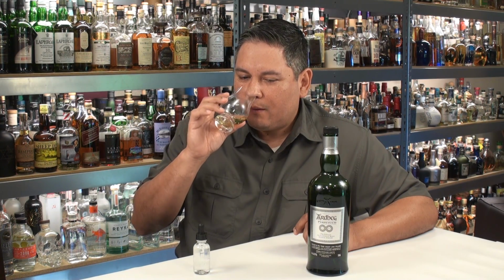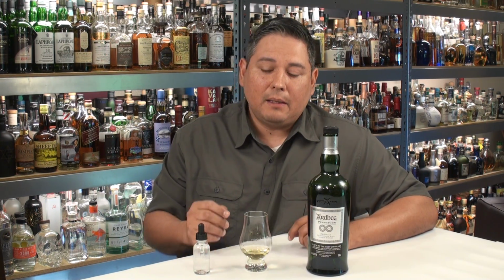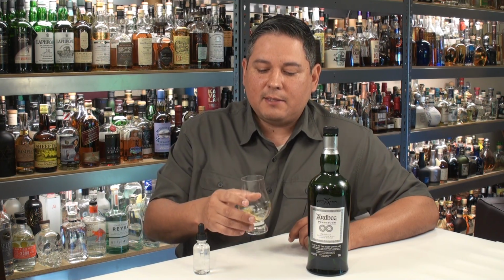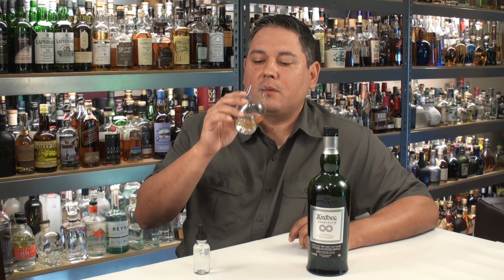There's also, strangely, like I was kind of picking it out. I was thinking it was part of the barrel, but there's a vanilla element in here that's reminding me of vanilla bean. Alright, let's go ahead and get to the tasting. Without any water first.